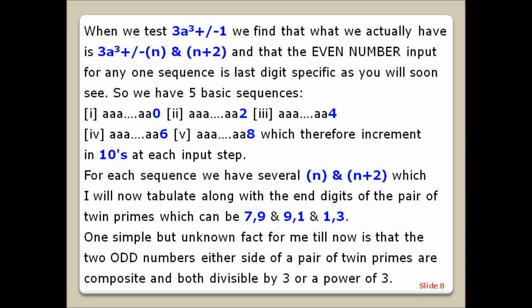When we test 3a cubed plus or minus 1, we find that what we actually have is 3a cubed plus or minus n and n plus 2, and that the even number input for any one sequence is last digit specific, as you will soon see. So we have 5 basic sequences: 1 even number ending in 0, 2 even number ending in 2, 3 even number ending in 4, 4 even number ending in 6, and 5 even number ending in 8, which therefore increment in tens at each input step.